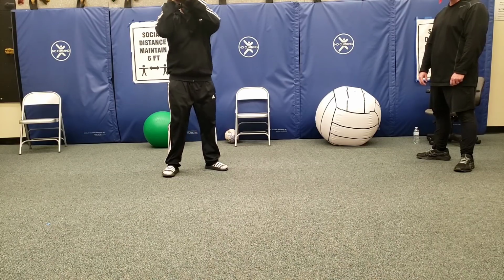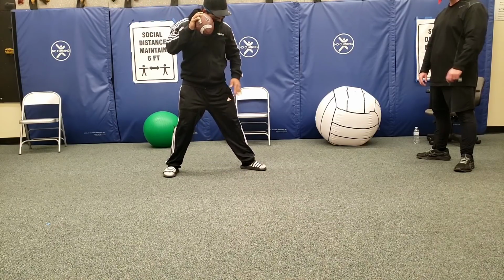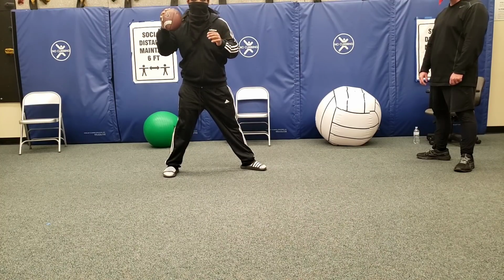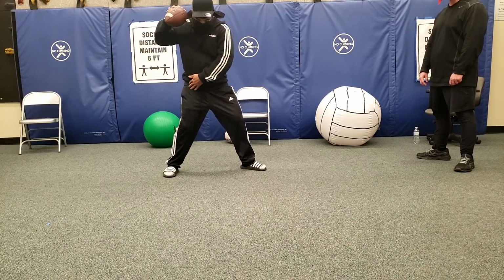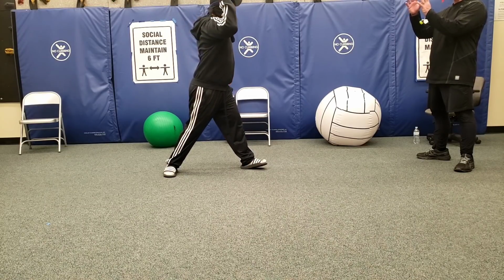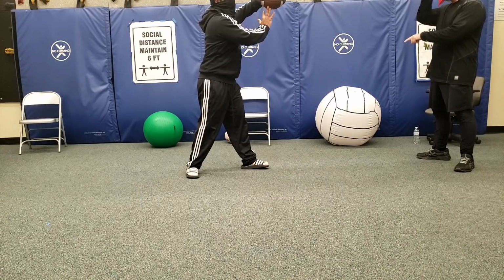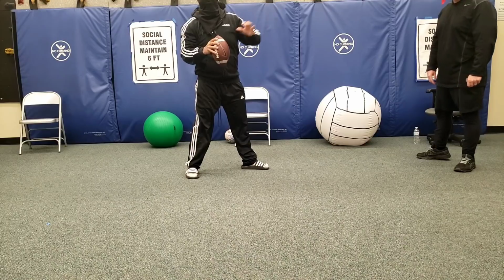So, first things first, ball's in throwing position. You're going to step with your lead foot, usually opposite of your throwing arm, always opposite of your throwing arm, unless you're an alien. And then you're going to turn your hip as you're throwing, and then extend with your shoulder and your elbow all the way through. The final touch is the ball should spin off of your fingers to create a nice tight spiral, which is going to help it be more aerodynamic.